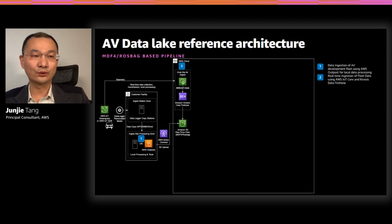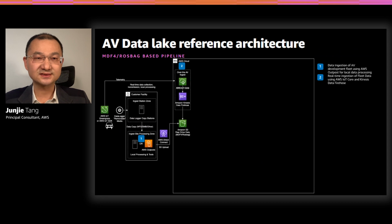We talked to all the customers and the partners, and we defined the reference architecture for AV data lakes, especially for MDF4 and ROSBAG-based pipelines. We divided it into 10 steps, and we will walk you through all 10 steps.